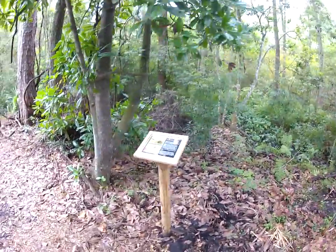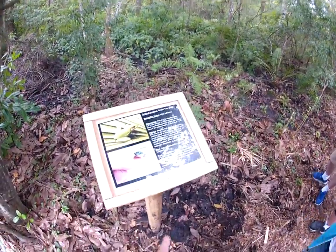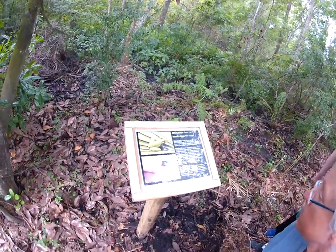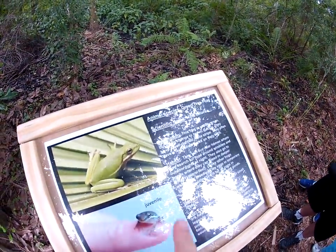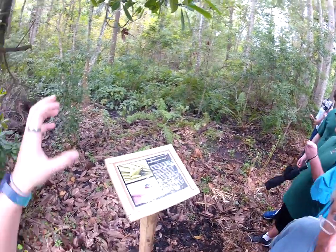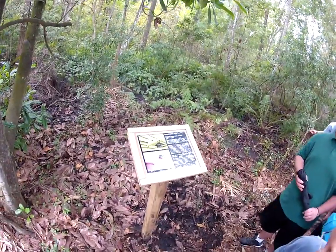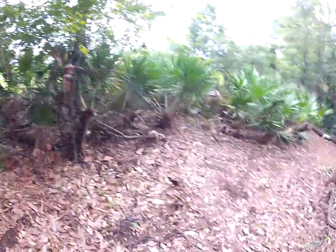Our first sign is the green tree frog one. They look really good, and there's a little spider too. We did this previously, and we have it at our trail at school: little tubes that the tree frogs can go in. Do you have a tree frog? Yeah, I do. He lives right by the door.